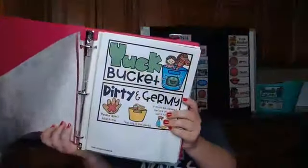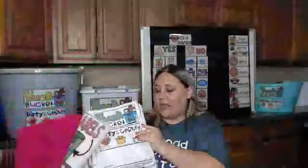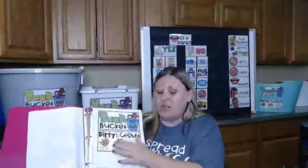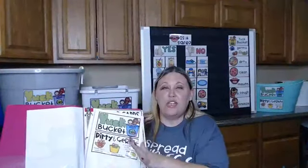So you're going to get Yuck Bucket, and then you're going to get dirty and germy, and then it's going to explain what the dirty and germy means. It means please don't touch any object that's in there, because the students are going to want to play with that toy, and you're going to teach them that it's dirty and it needs to be cleaned, and that this toy is put away, and that the teacher is going to clean it. And then you get a black and white version that looks like this.